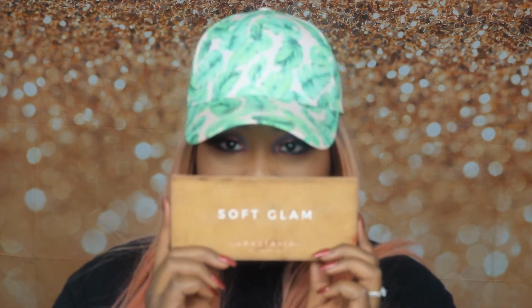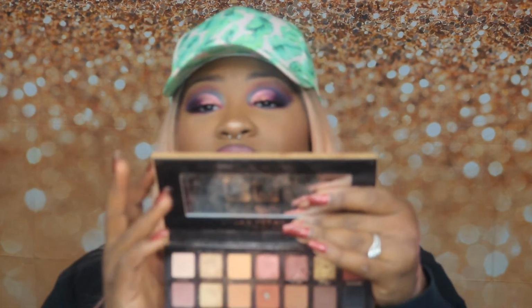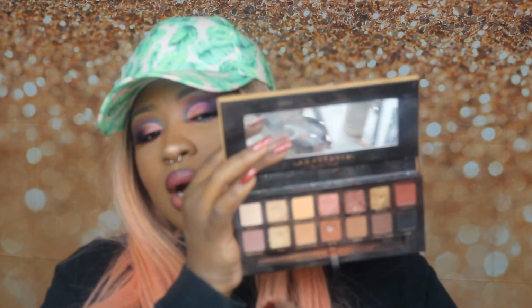The next one, Soft Glam. Let's be real, y'all already knew that she was gonna be in here. Look, the hit pan. I've had other palettes longer than this one, and I've already hit pan on this. Listen, this is so good for an everyday makeup look. You have your warm tones in here, you have your black, you have a burgundy, you have a bone color.